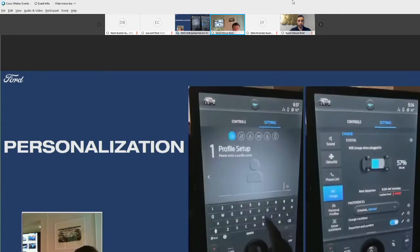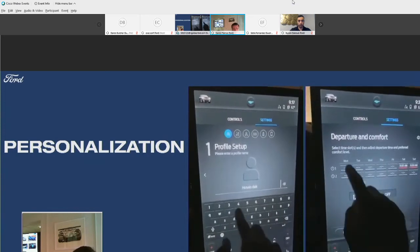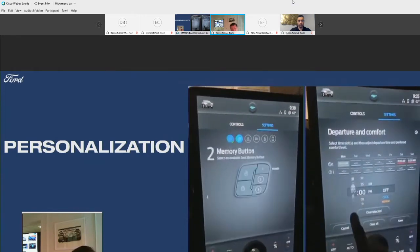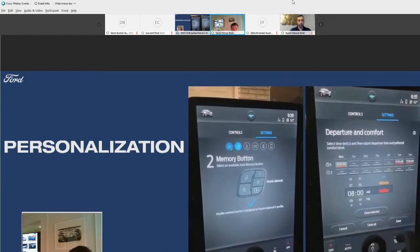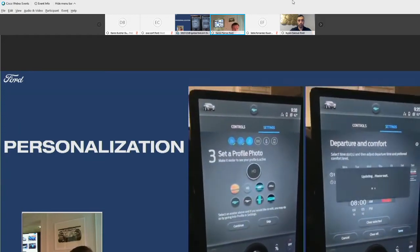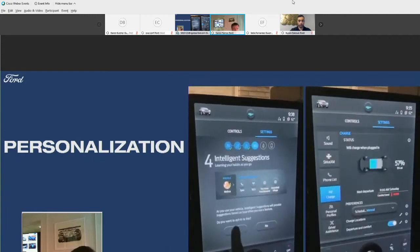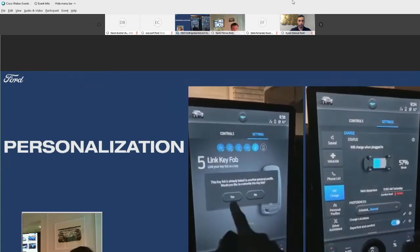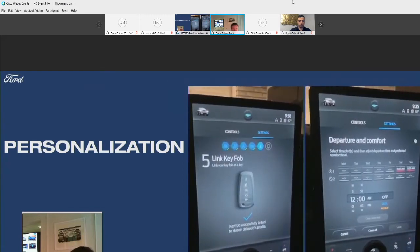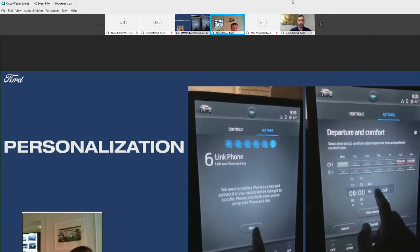All of your settings, your radio stations, your favorite teams, the position of the seats, the heating controls, the temperature, everything's set to you. And of course, it can be set to other members of your family as well. You can even put your photograph in here, which is something we thought was really important to personalize it for you. You can choose your own or you can choose avatars there as well. And that's the key.